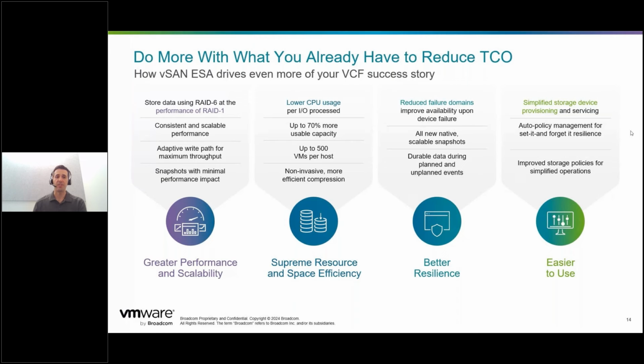And we continue to develop greater efficiencies. For instance, this slide calls out the adaptive write path for maximum throughput. So depending on the I/O of the workload, vSAN can adapt to that to make sure that you get consistent performance regardless of the I/O pattern there. And one more thing on the performance is our native snapshots, up to 100 times faster than the OSA snapshots. So a lot with minimal performance impact. So much greater improvement there on snapshots, and much more efficient, much greater performance, regardless of the number of snapshots you take of a VM, very consistent performance.